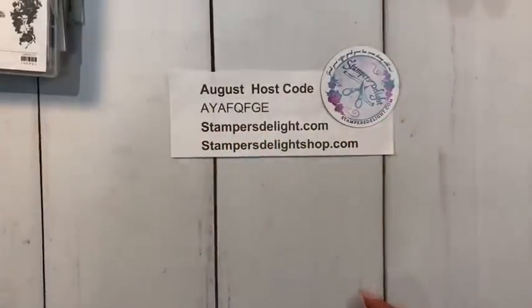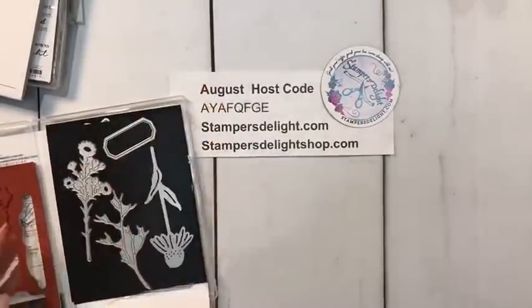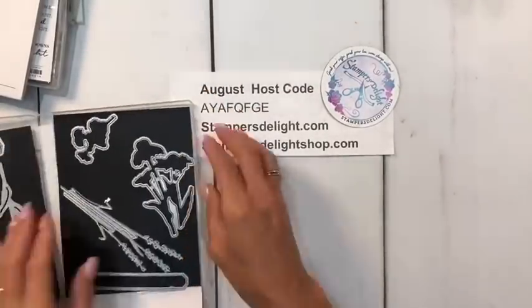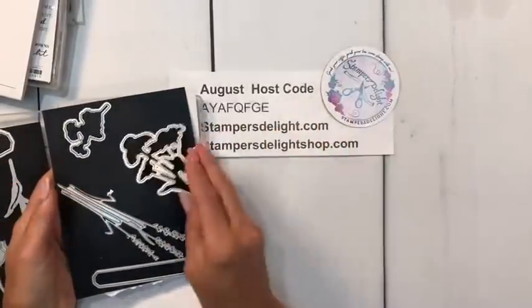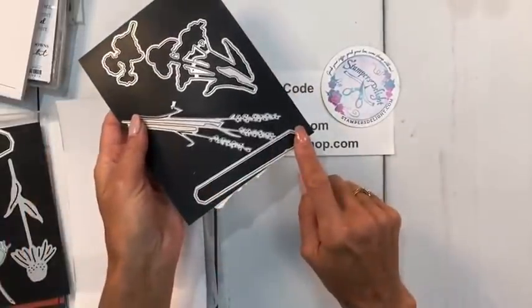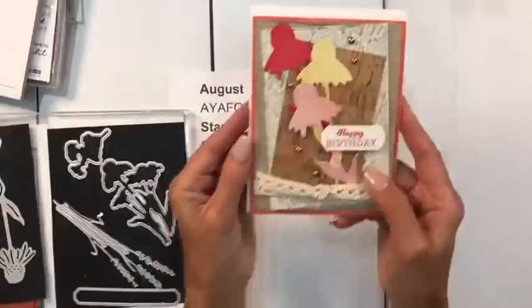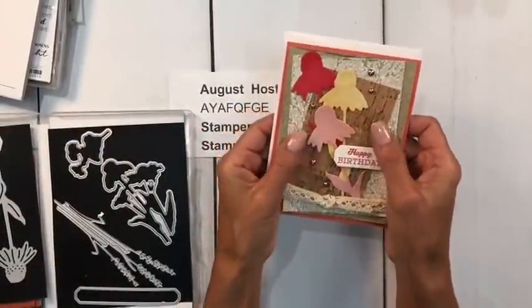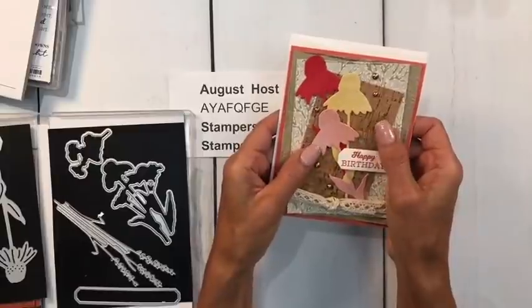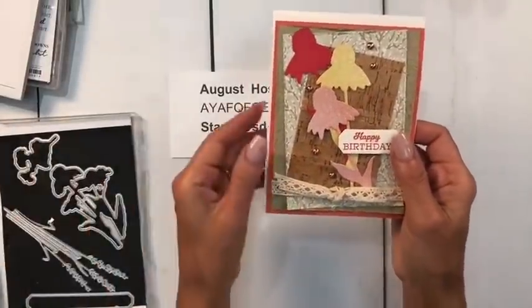Okay, the next one I did, let me bring in these dies for a second, because I always like to show you what dies I used. For that one, of course, I stamped it and I used this larger die and then the long sentiment die. The next one I'm going to bring in is this one. Now, here's our cork paper that also comes with the suite, and that is very, very thin, so it goes through the die cutting machine very easily.